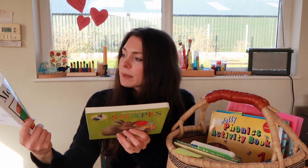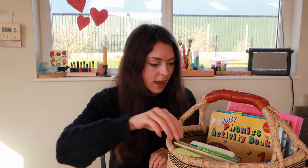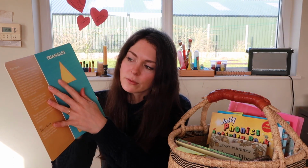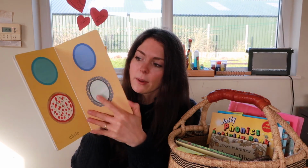Okay, so for shapes, we've got the same books as I mentioned in the previous video. Brown Rabbit's Shapes and Mouse Shapes by Ellen Stoll-Walsh. We're still reading those. And I also have the Montessori Shapework book, which I'm not sure I included in the last video, but it's really nice because it's got these, are these called die cuts, where you can have that sort of dipped in texture.